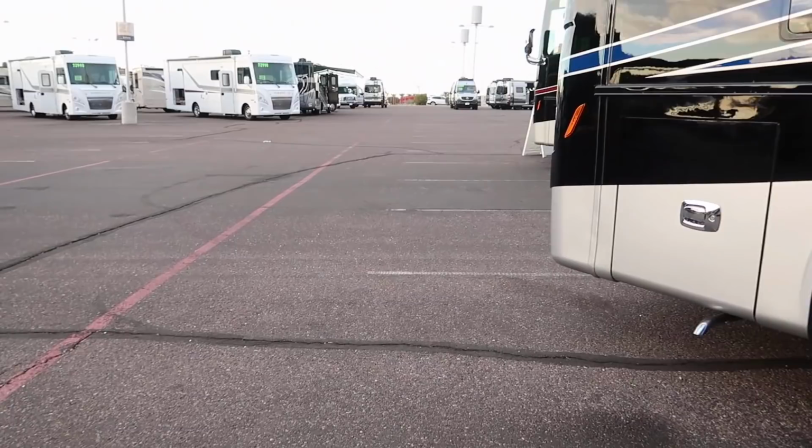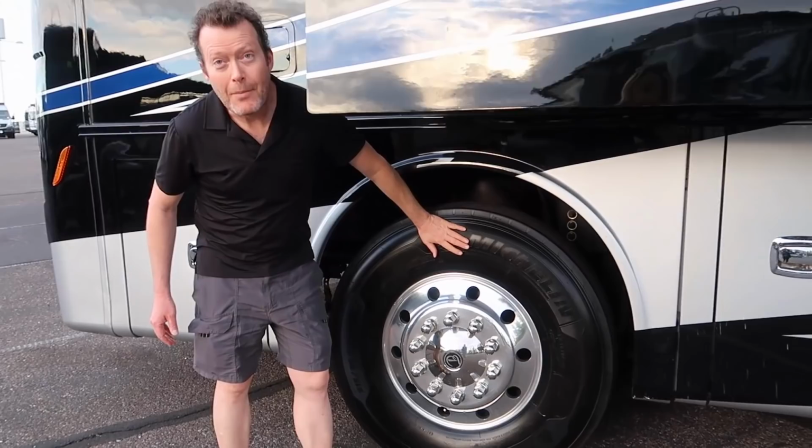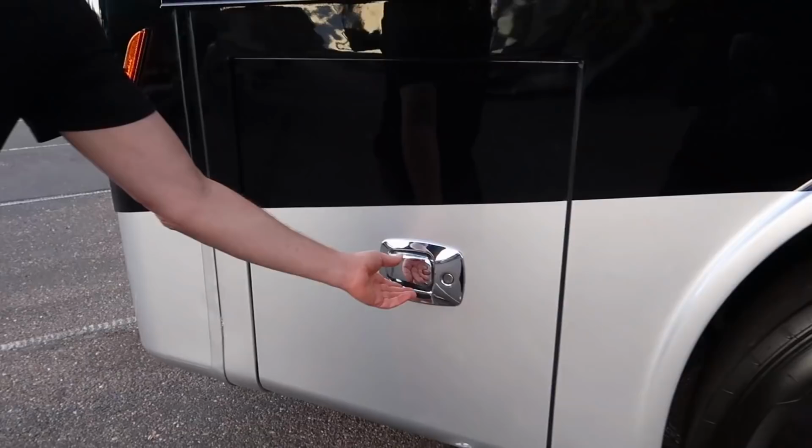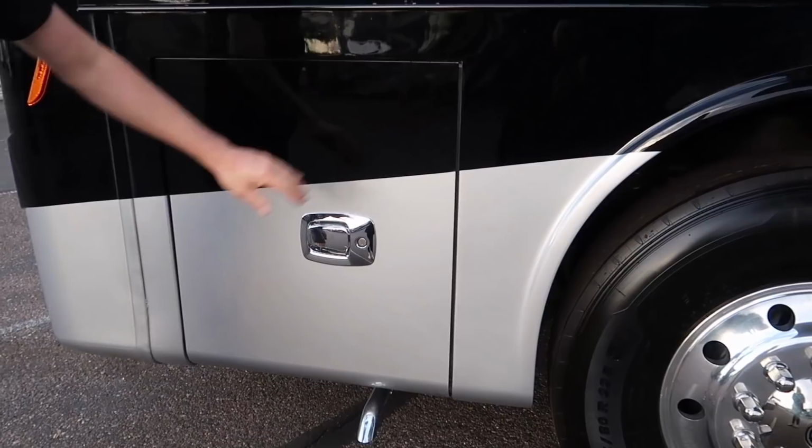Look how big these tires are. Can we talk about how big these tires are? Yeah. Stand next to one so we can see, for perspective. American-made tires. More guts. So the generator is going right now to power everything up.